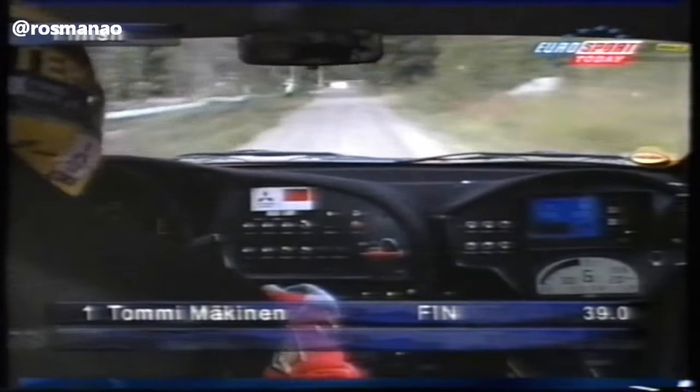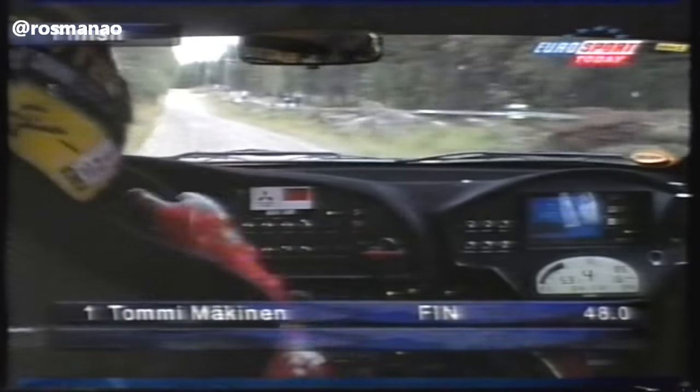And we can just hear in the background Minisamaki calling the notes to Tommy as he goes through the tree into this left-hander and up over the first of the blind crests, which Finland is so famous for. Comes down now into a right-hander, sets the car up, slides it through the corner as he just disappears out of sight.